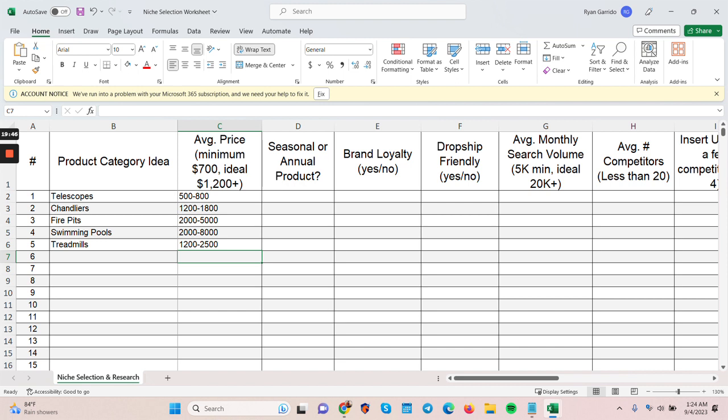So I'm just pulling this from the research we did in the last video. I don't remember the exact figures, but I'm just giving myself a rough estimate. So all of these are at least $700 on average, which is okay. Telescopes could be a little bit on the low side. They had a few high-ticket items, but they were mostly bundled. Was telescope seasonal? I don't believe so. We'd have to go back and check on Google Trends, and you can do that. We've already shown that in the previous video. If they're brand loyal, we've discussed that deeply. Dropship friendly, we've already gone into that. So you want to check yes or no.